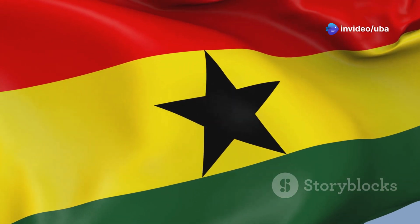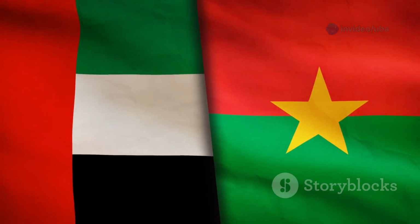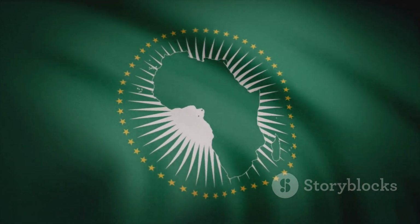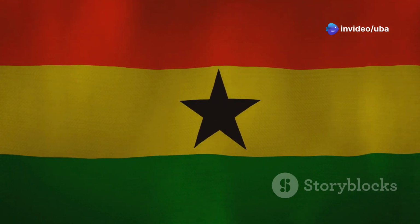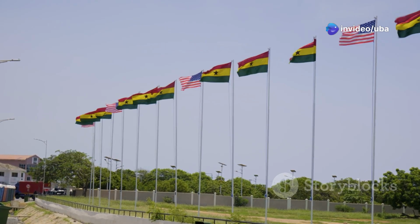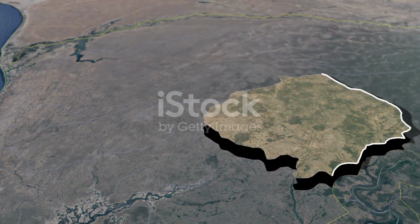And that single solitary black star? That is the lodestar of African freedom, the symbol of African emancipation and unity against colonialism. It's the star that guides the way, a powerful statement of hope and pride for Ghana and for all of Africa.